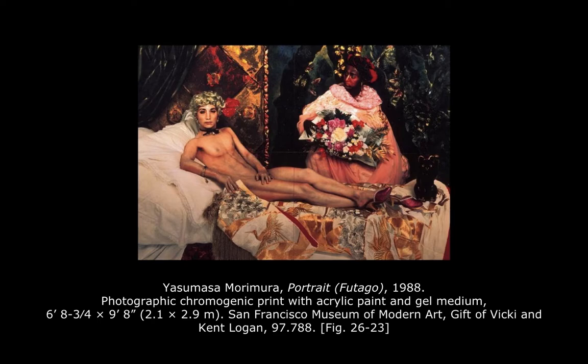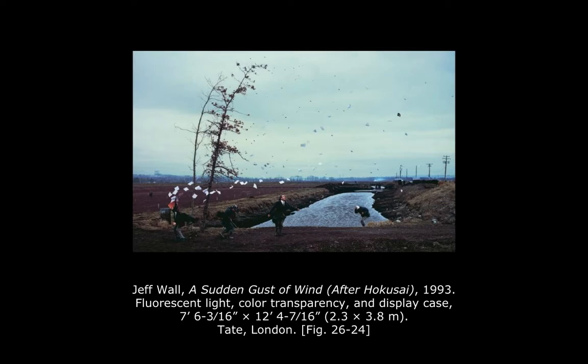This is A Sudden Gust of Wind from 1993 by the Canadian photographer Jeff Wall. This work was inspired by a woodblock print by the artist Katsushika Hokusai. Wall is interested in narrative photography, and his prints are shown as large light boxes that are supposed to mimic the propagandistic quality of history painting, another way that he references works from the past in his contemporary practice.